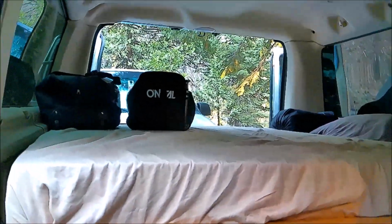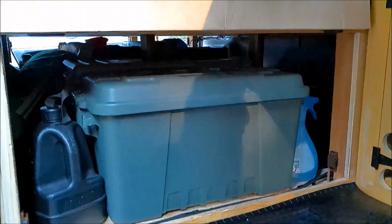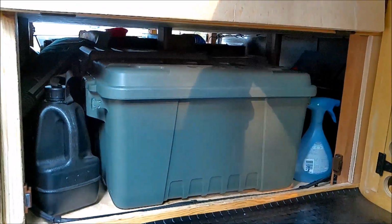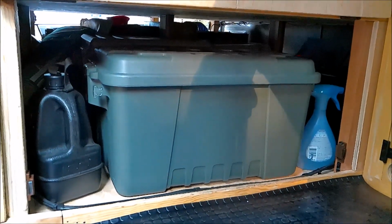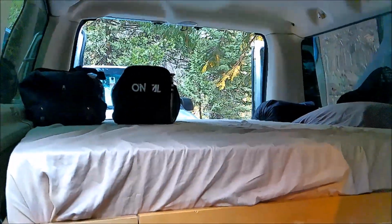I have a lot of storage. I carry a lot of gear, so everything goes underneath here in these bins. There you go. I have a lot of totes. Everything goes in there. I have a bunch of those. That's how I organize everything. Like I said, the tall bed, lots of storage going here.